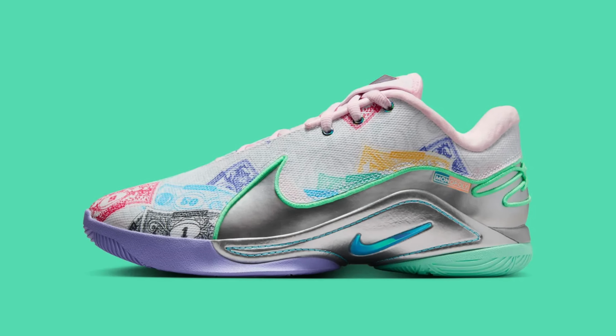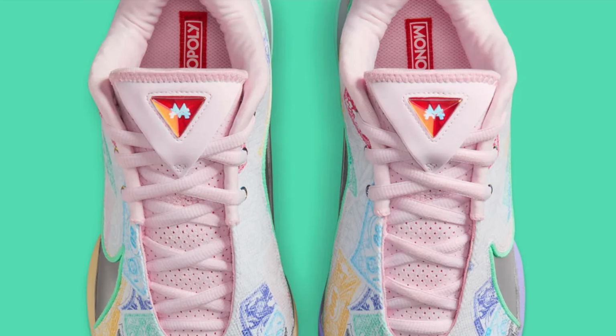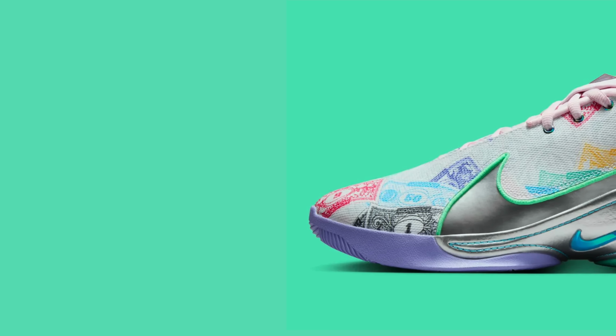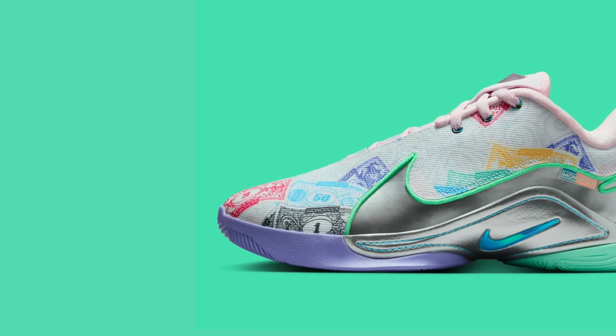Moving on to November 15th, we've got the Nike LeBron 22 Monopoly. This shoe is inspired by one of the James family's favorite game night games, Monopoly. And this colorway is pretty clean. You've got this Monopoly money print on the upper, you've got this metallic silver around the heel of the shoe, and honestly, in general, the LeBron 22 is a pretty nice looking sneaker.